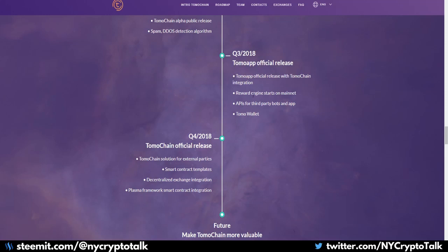The reward engine will also start on the mainnet, so the actual reward engine model, which they actually don't have the full details on it, it will be published once we get closer to the mainnet. So once we get closer to Q3, that information will be available on how you get rewarded. They have the idea, but they don't actually have the metrics. The APIs for building those third-party apps on the Tomochain and the Tomo wallet will be fully ready by Q3.